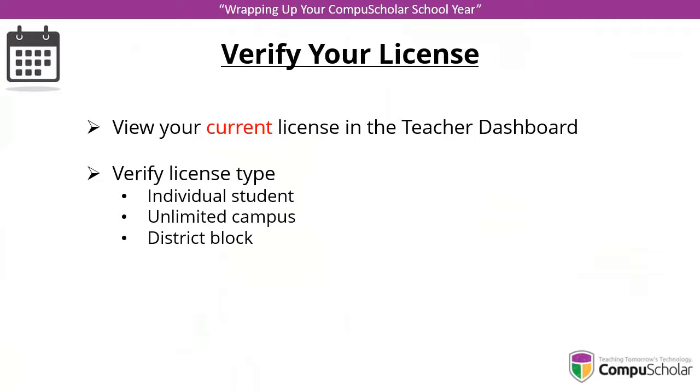We do have a variety of options, everything from licensing numbers of individual students on some type of platform, like a small platform or standard platform. We've got unlimited campus licenses. We also have district block licenses, which some districts will purchase in order to distribute students across multiple schools. So take a look at the type of license you have and make sure that's still a good fit for your situation. We can always change things up if your student patterns have changed.